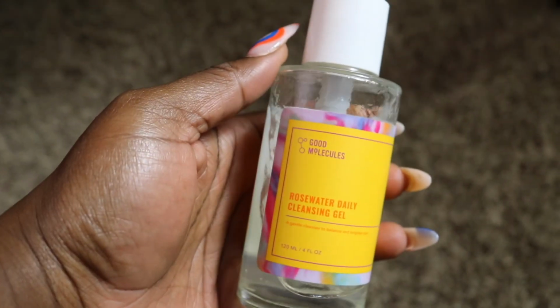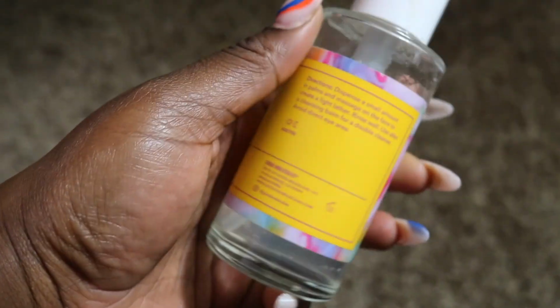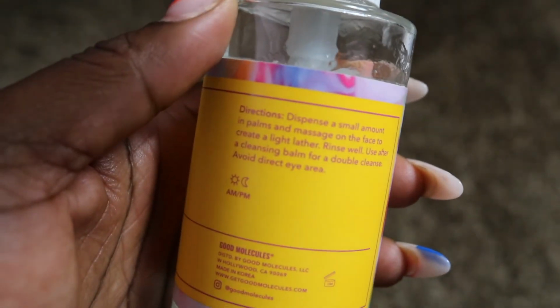So the first thing that I picked up was the Rosewater Daily Cleansing Gel. It says it's a gentle cleanser to balance and brighten skin. The whole Good Molecules brand seems as if they really incorporate a lot of vitamin C into their products, or just brightening properties. It also tells you on the back of the packaging if you can use it AM or PM. I use this as my daily and nightly cleanser.